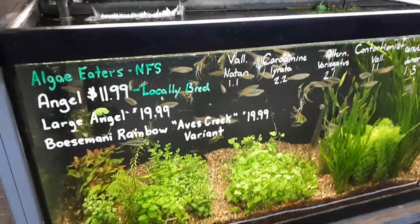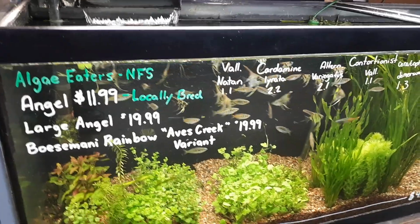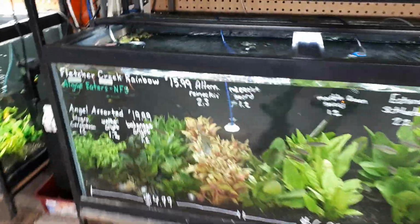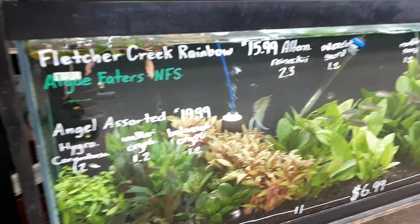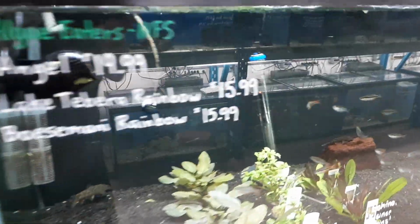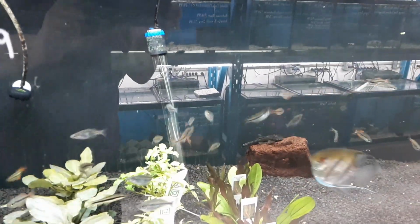$4.99 plants are back in stock as well. We've got some locally bred angels and another variety of the Bosmani rainbow. More plants, of course, along with a few assorted angels and a few Fletcher's Creek rainbows. Up above we have Lake Tabera, some other Bosmanis, and a couple of large angelfish.